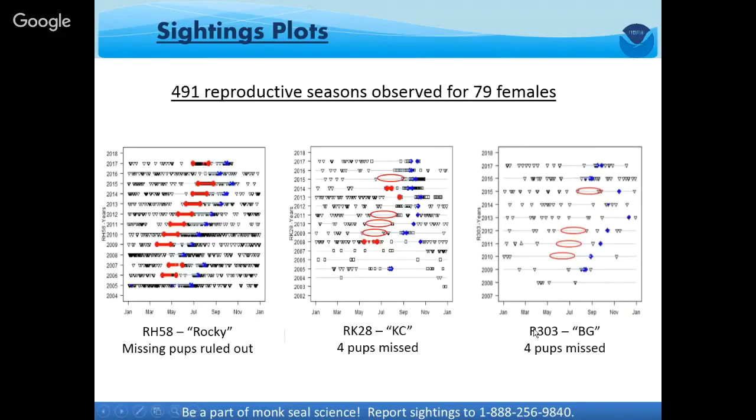And then you have one like R303, who we never actually saw her have a pup, but based on the gaps in her sightings and based on this really nice clear stagger pattern in her molt data, we can actually infer that she has probably had 4 pups. We don't know where she had them, but now we know a lot more about her reproductive history because it's kind of like the data that we have helps us figure out the data that we don't have. So it's a really cool contribution of all of these sightings, and especially when we get little extra bits of data like whether the animal was molting.